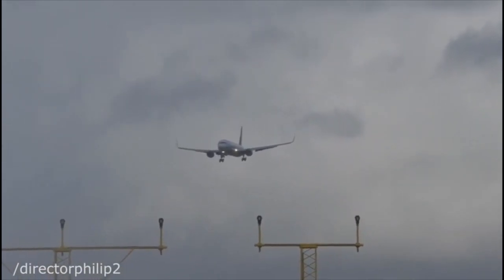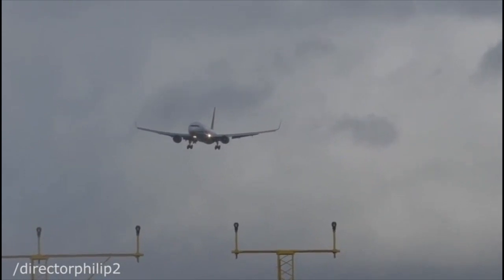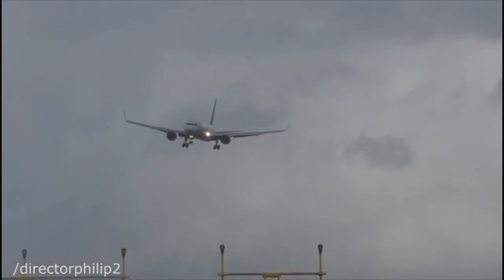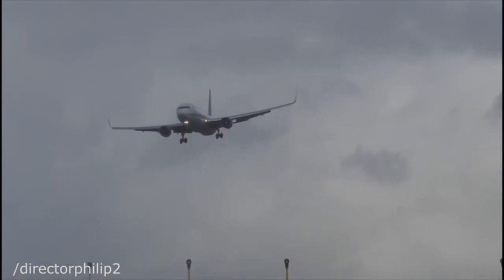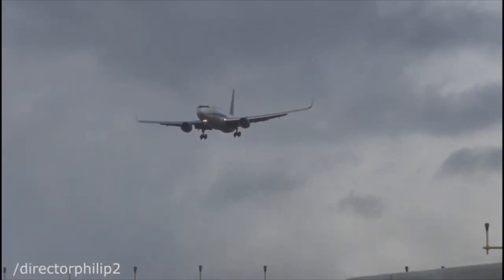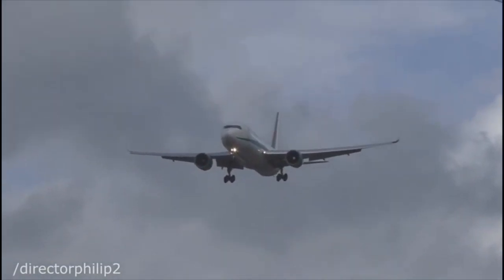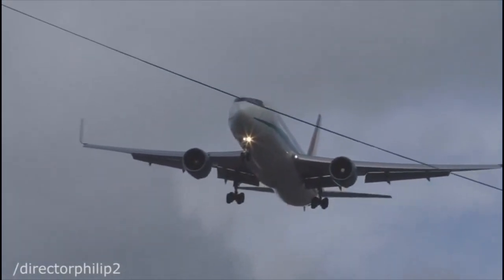But this captain did none of those things until it was too late. Eventually, the captain did pull back on the stick, but it was too little, too late. The plane slammed into the sea off of the coast of Bahrain. There were no survivors. A subsequent investigation revealed that the captain experienced something called a somatogravic illusion.